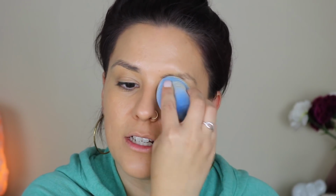I'm going to take my multi-use sculpting concealer in the shade Vanilla. I cannot get enough of this concealer. I'm going to take the end of this sponge and just work it up to the eye to cover up some dark circles and to brighten it up because this did oxidize on me. And I just bring it right onto my lid, prep everything up for shadow.